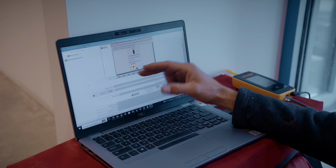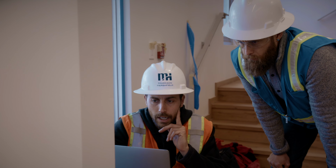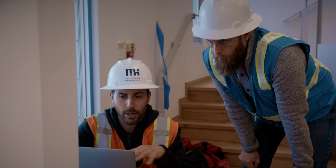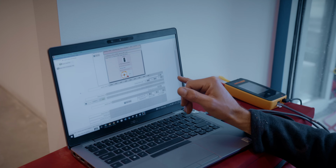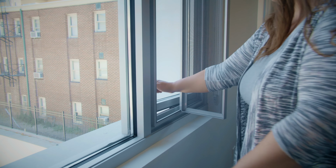In terms of an energy efficient building, a high performance building like this one, we're looking for a very tight result. And so in terms of the ASHRAE numbers, anything under 0.1 CFM per square foot at 75 is going to be considered very tight.